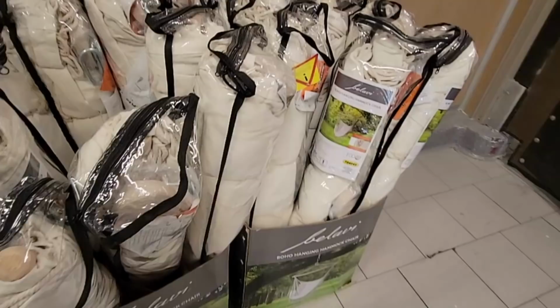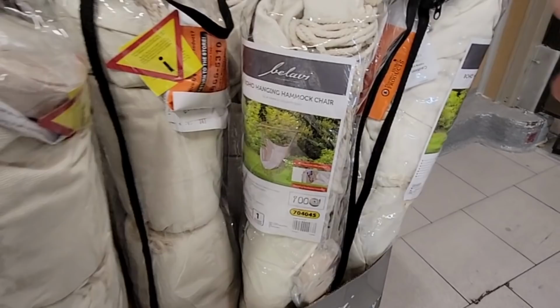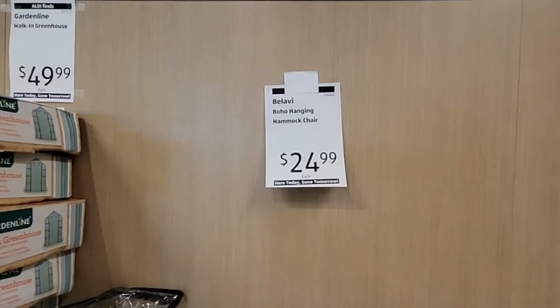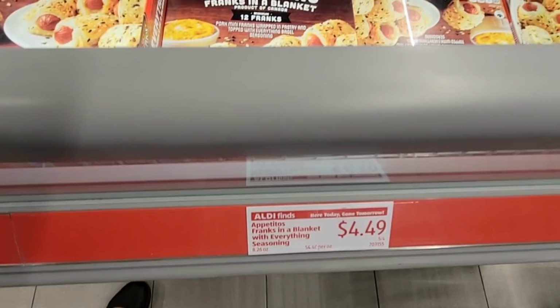Now these look fun. This is a boho hanging hammock chair. Look how pretty that is. Again, you want a strong branch to put that on. $24.99. You could get a set. That is such a great price. I say they're giving them away.